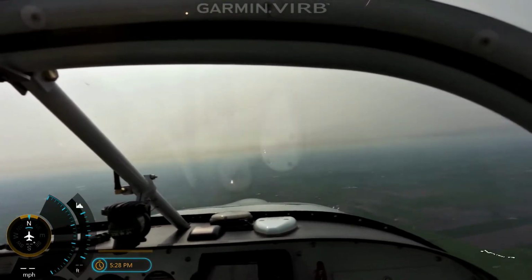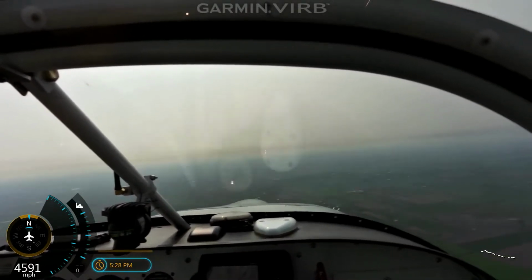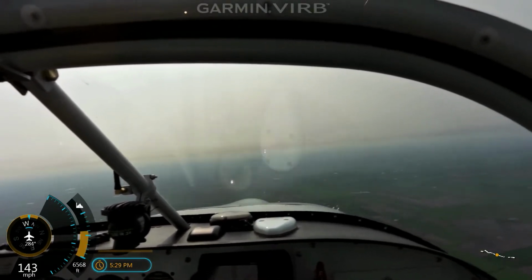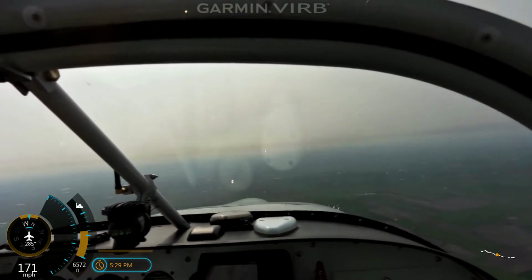Well, here we are. We're about an hour out from Rapid City. Cruising along at 6,500. I could probably go a little higher. It was really hazy when I left Yankton. I think I've recorded that. So it's gotten quite a bit better.